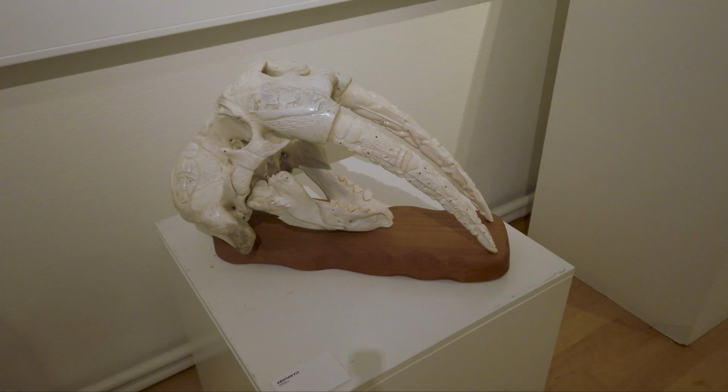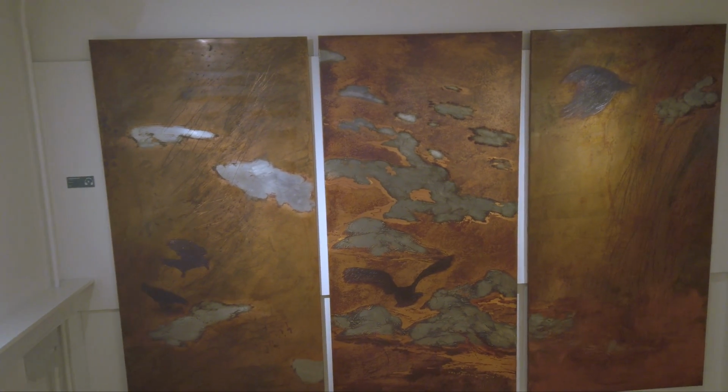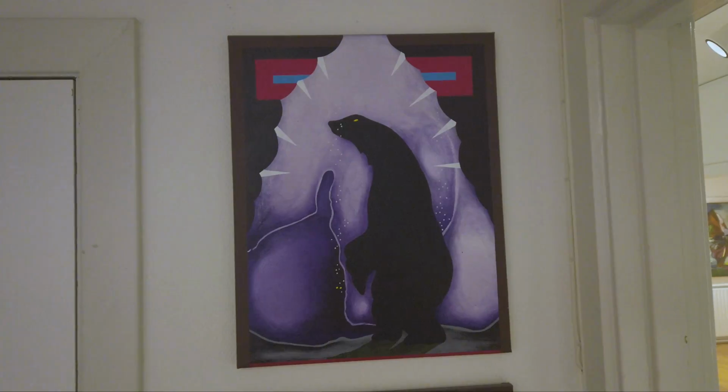Very cool carving. That's made out of bone for sure. And this wall is pretty cool. All these copper and silver colors. A pretty cool polar bear here with an iceberg around it. And this one is from 2020 and it's the most Canadian piece here, called I'm Sorry. There's a running joke that Canadians apologize for everything.